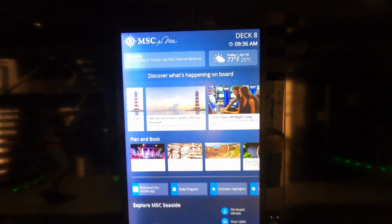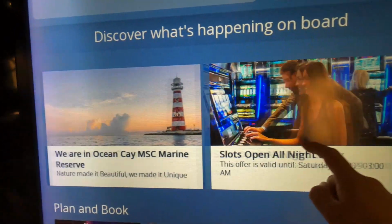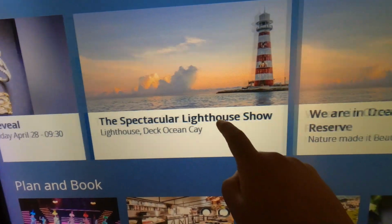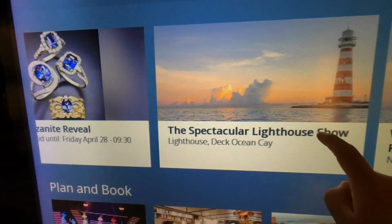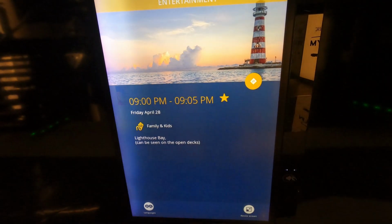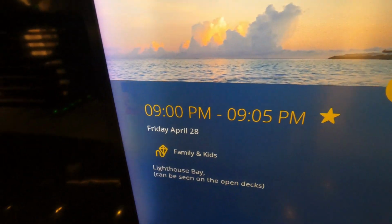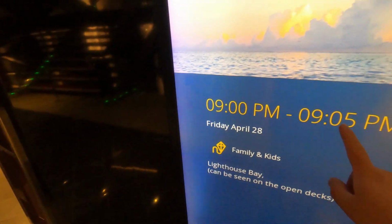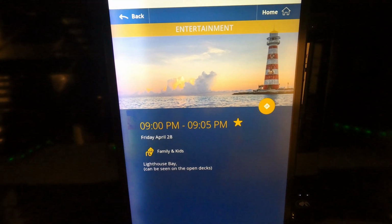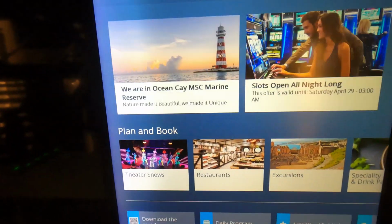It's really helpful that they have these giant screens all over the ship so you can see what is going on. See, tonight there is a lighthouse show. You click on this here, it'll give you more information about everything. So you see right here that the lighthouse show is a short show, lasts from 9 p.m. to 9:05 p.m. and you can see it from the deck, or you can go down on the beach and watch it from there.